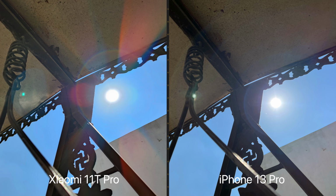So until now, the images that we saw from the 11T Pro were 12 megapixel ones. Now we are going to see how the 108 megapixel images from its main camera compare against the 12 megapixel ones from the iPhone 13 Pro. You won't see any big difference between these shots so far.